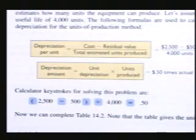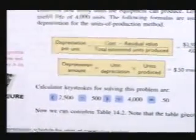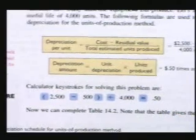And sometimes, in fact, the IRS even has a name for one type of bonus depreciation. It's a Section 179 depreciation.